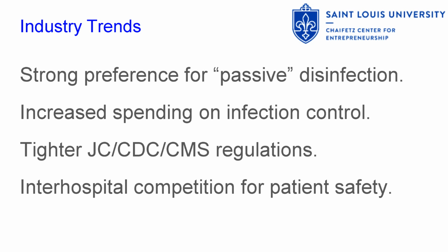And also, last but not least, hospitals are competing to be above average for patient safety. And so there's fierce inter-hospital competition to meet those metrics.